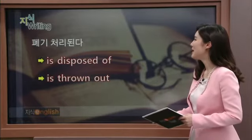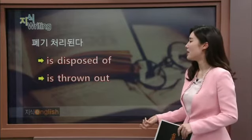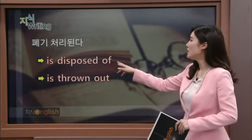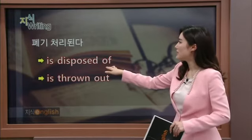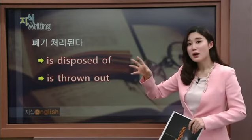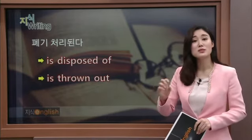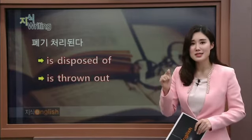everything 폐기 처리된다. 자, is disposed of. 자, dispose of 버리다라는 말이죠. Throw out. 그것도 똑같이 버리다라는 말이에요. 이런 표현들은 이제 구동사고요. 여기서는 이제 형용사로 이렇게 사용되지만 when you say throw out or dispose of, those are phrasal verbs and they have to be in that form. 그냥 throw 하면 던지다라는 말이거든요. 그래서 throw out, dispose of. 이건 꼭 같이 사용해야 돼요.